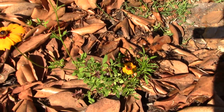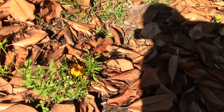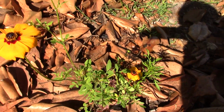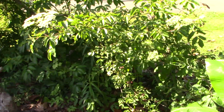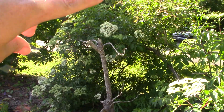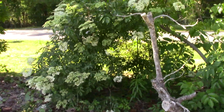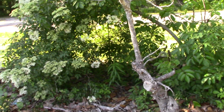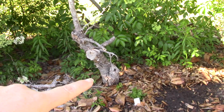And this, I'm pretty sure it's from seed that I planted in the fall, and I'm thinking it's the Mexican mint marigold as well, so I'm pretty excited about that. I think they're just lovely. And if you see all the white flowers all through here, all around that way, that whole thing is filled with elderberry that the birds planted for us, and I absolutely love having that there.